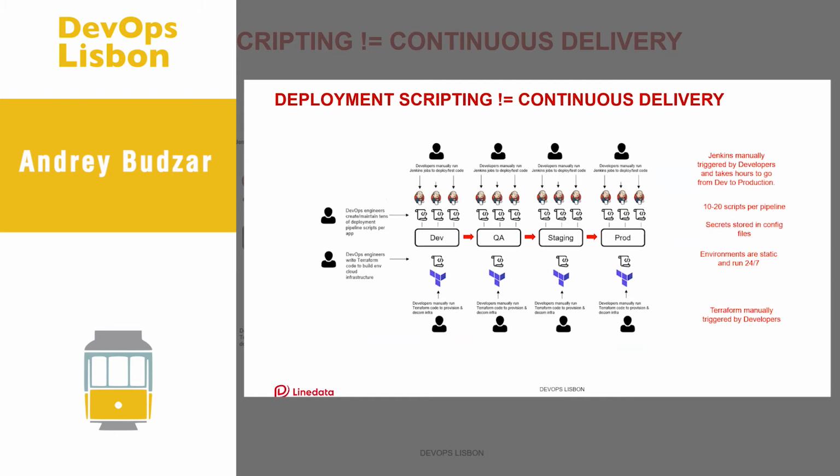Because deployment scripting in itself is not continuous delivery, right? Now, I'm using Jenkins here as an example. I think Jenkins is great. However, it all depends on how you implement it. And so if you have this disconnect between who's deploying applications versus who's deploying infrastructure, when they're deploying it, who's responsible for deploying it, it's hard to keep things in sync and be able to tell the state of that infrastructure and whether or not it's where you need it to be.